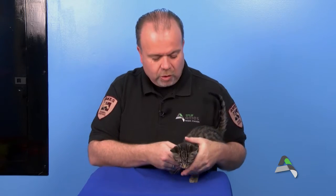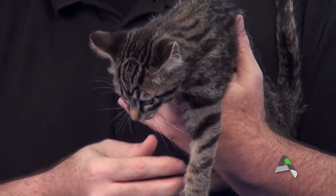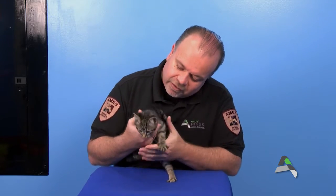She's definitely very playful. She seems a little bit more reserved and a little bit more scared here with the cameras and the lights than Polly was. But she just wants to go down. I think she sees some toys down there she wants to go play with. But beautiful tabby here. She's got some beautiful brown eyes.